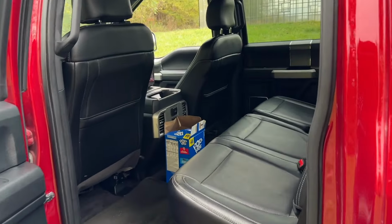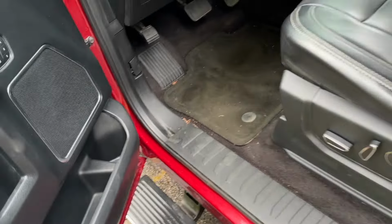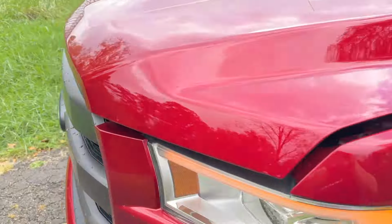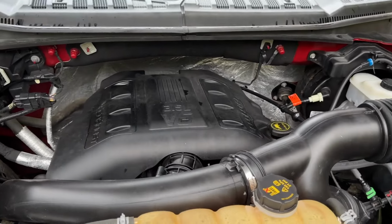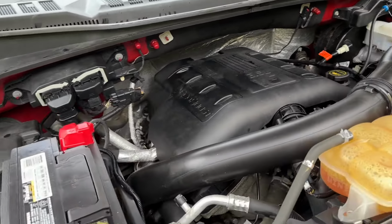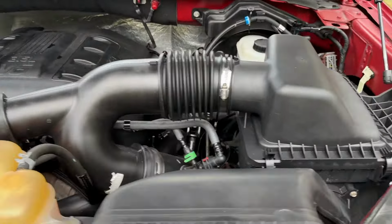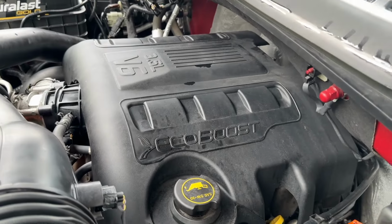All right, it's starting to rain a little bit, so we're going to quickly do the engine section. So I'll show you the engine. We'll pop the hood. Hello, members. Watch that go up again. There we go. All right, so this is a 3.5 liter V6 EcoBoost. Unlike my previous truck, which was a 5.0 liter V8, this one's a V6 with the EcoBoost. So it's got a turbocharged EcoBoost. Here's what the filter looks like. So yeah, that's the engine.